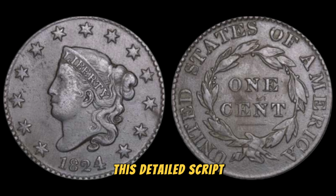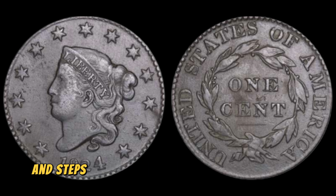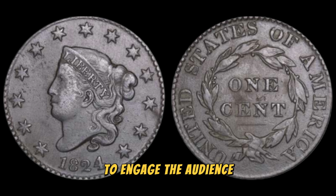This detailed script takes viewers through the historical importance, design, value, and steps to authenticate and appraise the rare 1824 Liberty 1 cent coin. It mixes educational content with excitement to engage the audience.